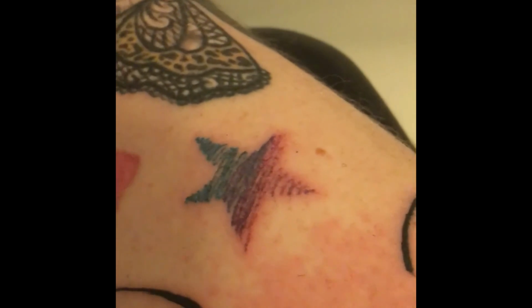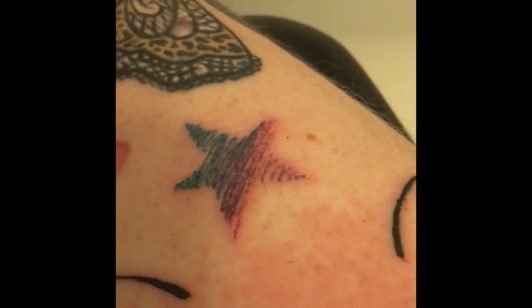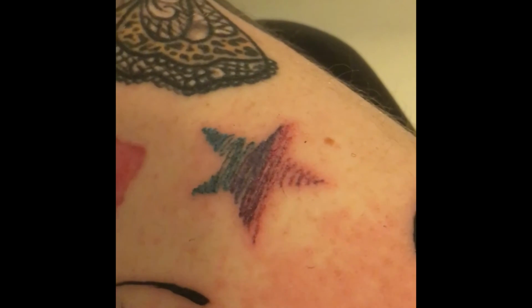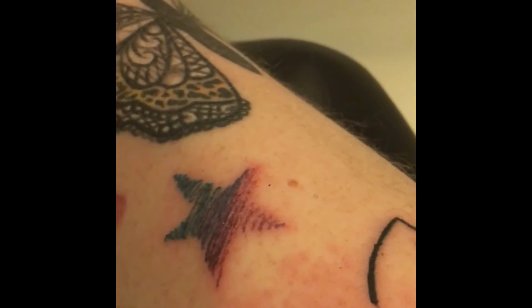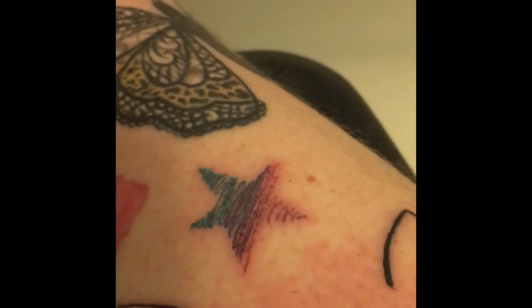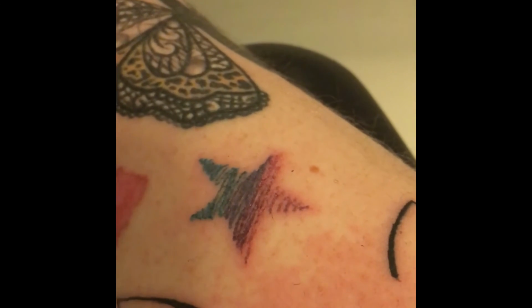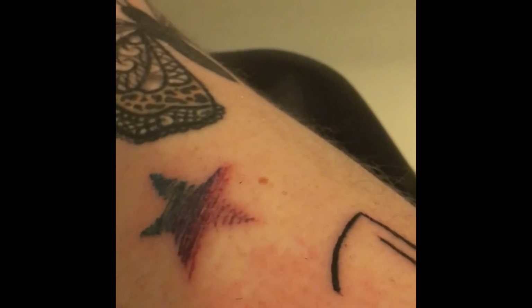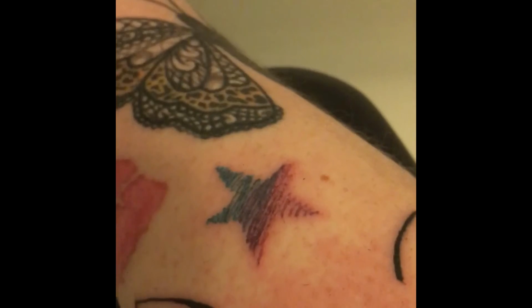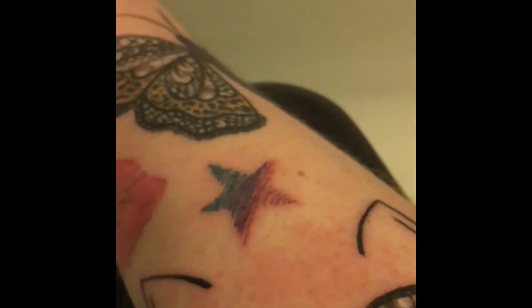And I just like the scribble effect of this one as well, and the colouring in. And it doesn't have an outline, like there was sort of an outline drawn, but it doesn't actually have an outline because I figured it looked more interesting that way, more different. And that's the design I want. I don't want something that looks like something everyone else has. So yeah, that's my new tattoos.